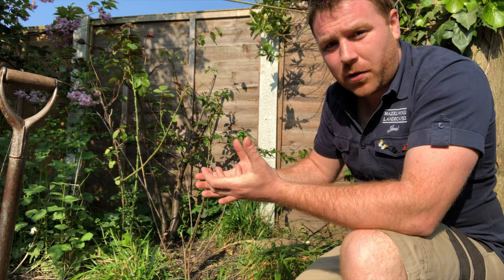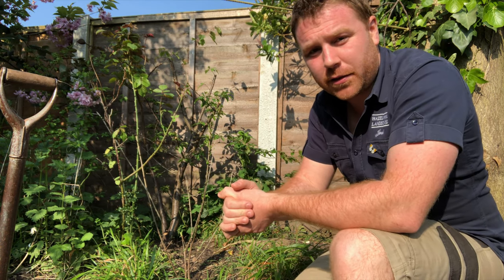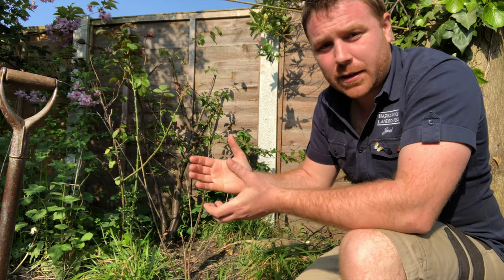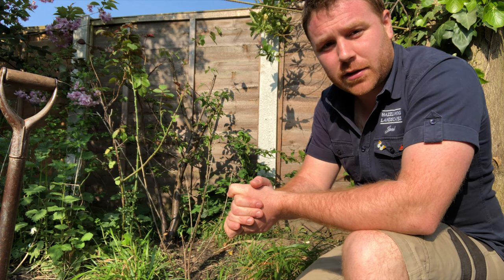A sunny spot, if you can, would be better. The females prefer to lay, from my experience, on the sunnier side of the shrubs. However, they will lay in semi-shade as well. And both of these shrubs will survive fine in those conditions.